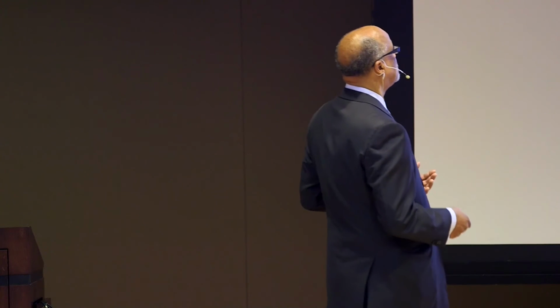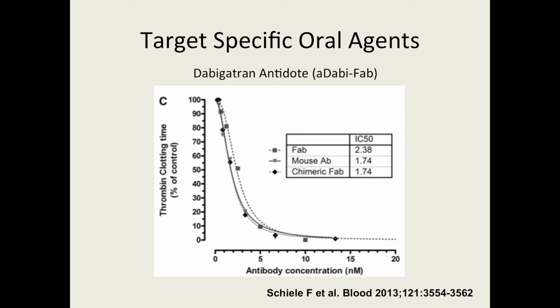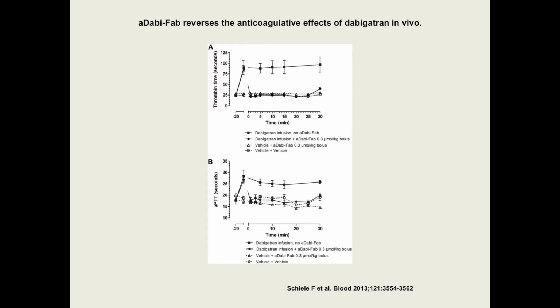So here's the wonder drug that just got approved, idarucizumab. Here's what happens when you put it into a patient and you look at the thrombin clotting time. At a relatively low level, you can see the thrombin clotting time basically goes away, because it neutralizes the effect of the drug. Here are patients receiving the drug dabigatran, and here they measure thrombin times. By 5 minutes, it's gone, as measured by the thrombin time, which is a very sensitive test. The same thing applies if you measure the PTT.